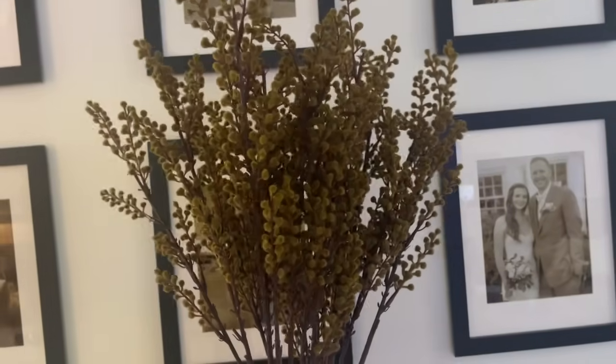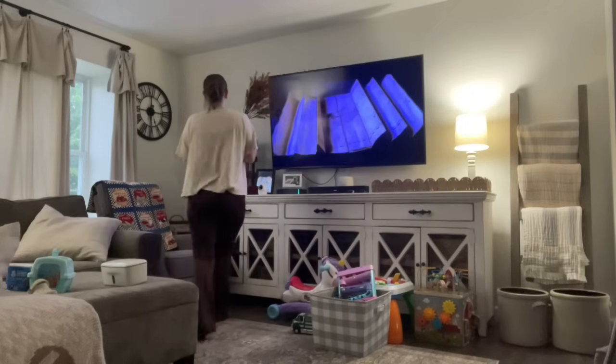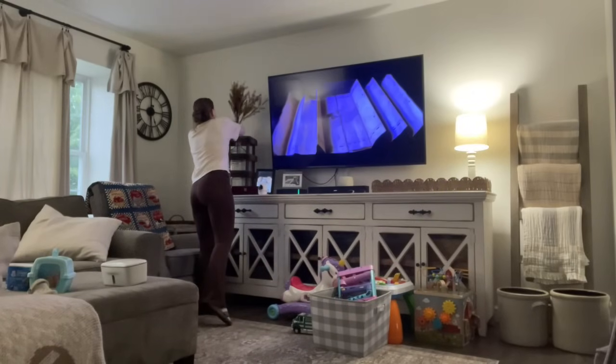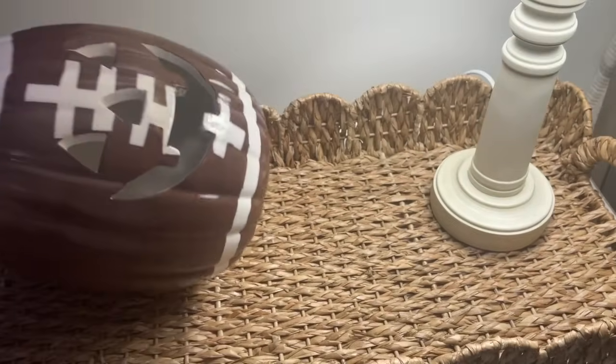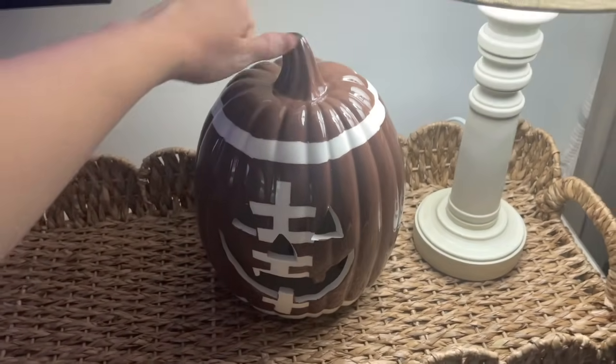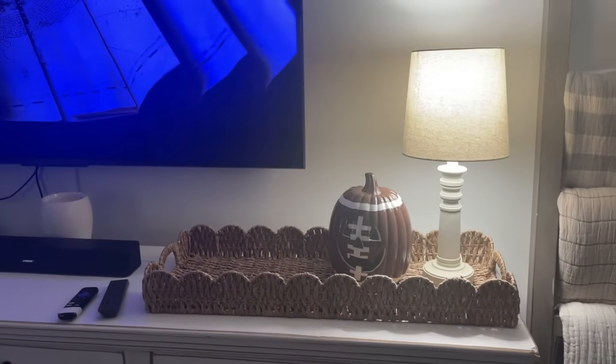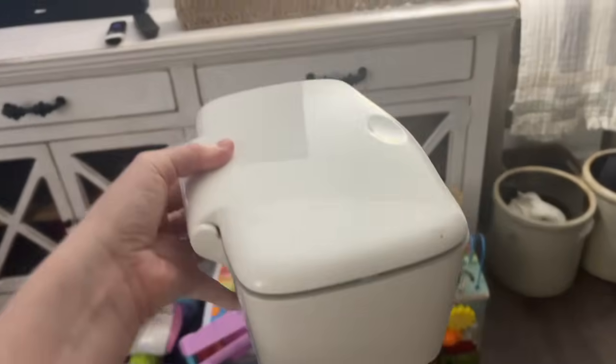I'm just here to remind you that it's totally okay to use the same decor year after year. I'm reusing these florals that I got from Hobby Lobby, I want to say two years ago, and I still love them. They're still in great condition, so I'm sticking them over here on my TV stand. And then decorating this basket with a football pumpkin. I always like to include some things that Nick enjoys as well. You know, he lives here too, and he loves the Philadelphia Eagles, so go Birds.